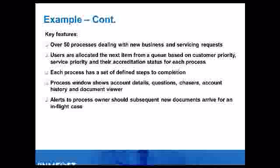In terms of the operation, they're currently dealing with over 50 processes, and they range in priority from new business to processes which have a financial value attached to them, such as a new subscription, a new service for a particular customer, through to just general servicing requests like I've demonstrated to you, such as a change of address or change of personal details. As I said, the users are allocated the next item from a queue based on the customer's priority, the priority attached to that particular process, and the user's accreditation status for each of the processes.